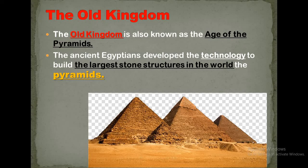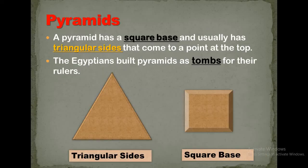And until now, no one knows how they built it and from what material. What is a pyramid? A pyramid originally has a square base and usually has triangular sides that come to a point at the top. The Egyptians built pyramids as tombs for their rulers.